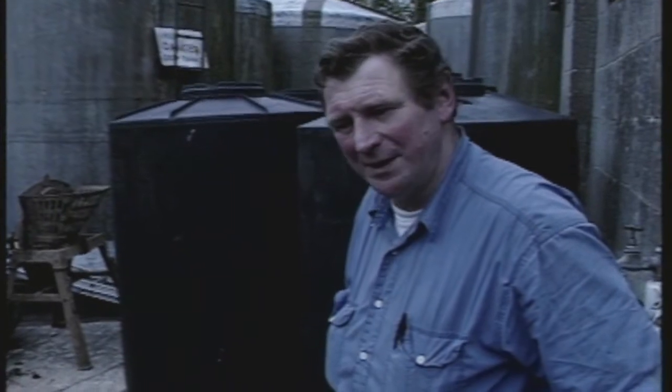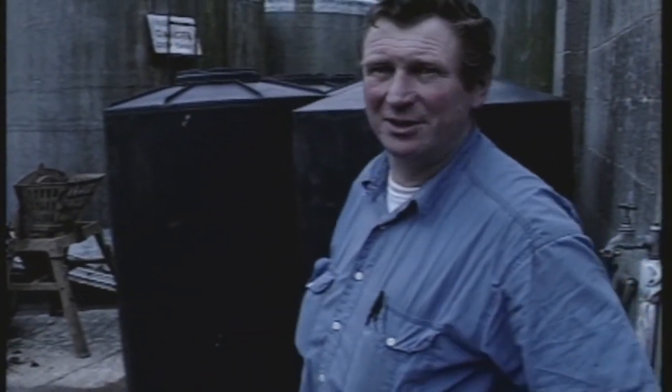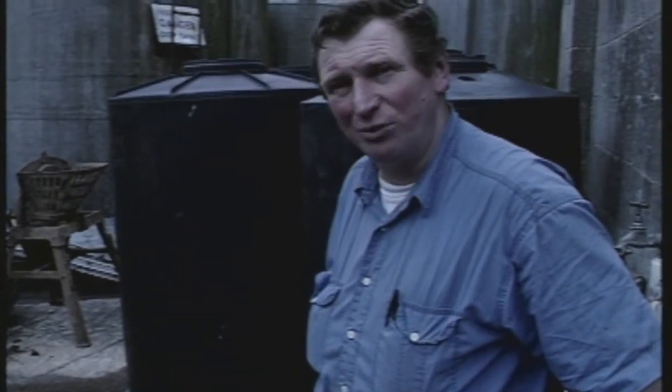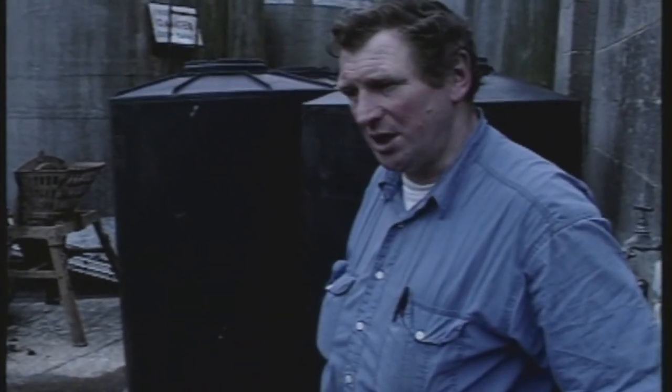What did they used to do in the old days? Well, years ago with the big wooden vats, they used to light a candle and put it down inside, and if the candle kept burning, it was safe to get in. If the candle went out, then it wasn't safe to get down inside the vat because of the fumes of the cider in the wood, which in the old wooden vats you had more of than in these fiberglass vats.